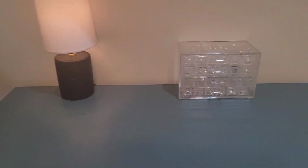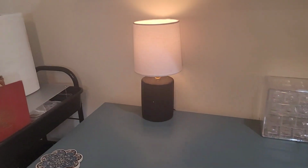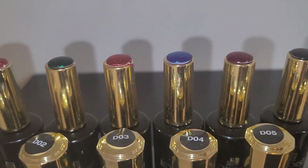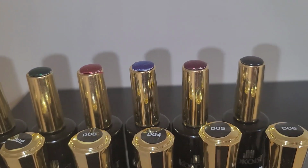Okay, now for the drawers. So just a little incense, a little ambiance here. Actually, I'll start up here. So up top is the Cabaret series by Cocoist. I think this is discontinued now. They gave me this Cabaret series as a free gift.